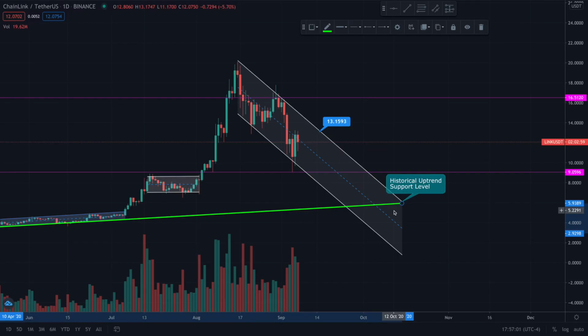I don't know that I see this pattern lasting another month. I think I see it maybe lasting another week or two. And then hopefully we'll be able to pull out of it because theoretically we should be in a bull run. Cryptocurrency as a whole should be in a bull run right now, coming off of the Bitcoin halving, which was just a few months back.